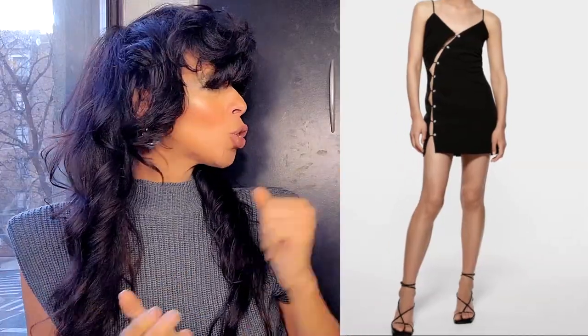I love this cutout detail. Shit, do I wear a bra with this or not? I love the cutout detail. Isn't the cutout detail superb? It's sexy, spectacular, seductive, it's alluring. It's a daisy! It's just a daisy! I will get this. I will get this. I don't need to stalk you or spy you because I'm gonna buy you.